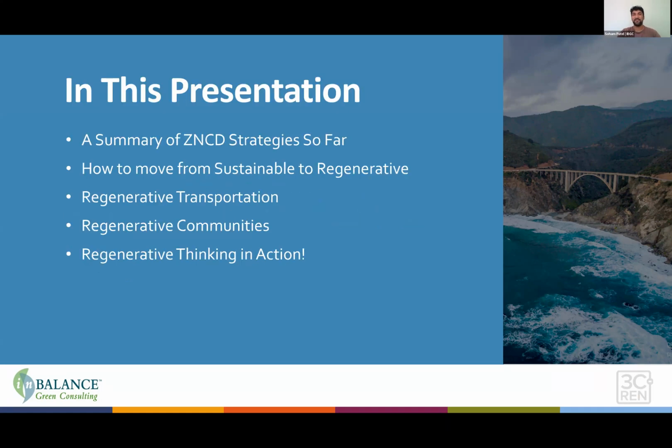In this presentation, because it's our last one, we're going to start off with a quick summary of all the Zero Net Carbon Design strategies we've talked about over our 5-part series. And then we're going to introduce this continuum of moving from sustainable towards this new term regenerative design. We're going to talk about how we can embody that type of thinking in the way we plan transportation in our communities and the role design plays in that, as well as how we think about the communities that we design within. And finally, finishing off with a case study of regenerative thinking in action.